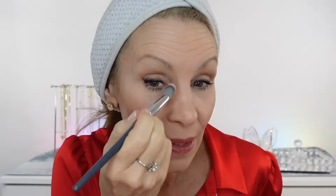I find less is more, so I just want a little brightness there, but not too much product. So if I put it out here and sort of blend it out and then bring it up in the center, this is where I have the most fine lines. So I try to keep the product away from there as much as possible and then just sort of blend little bits of it up into that area. And then I really like to get some in here because that area tends to get dark, but it's pretty smooth there. So it's a great place to put the concealer.